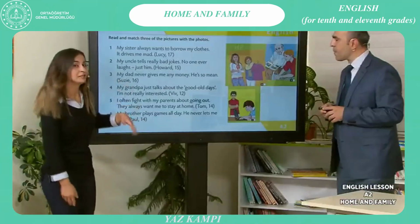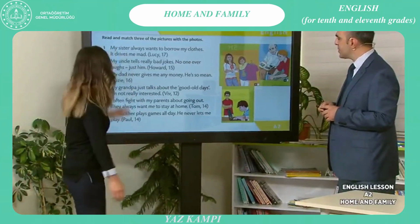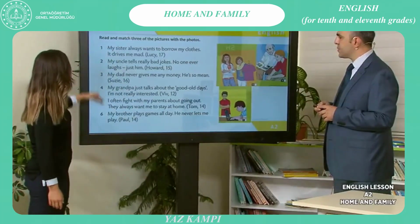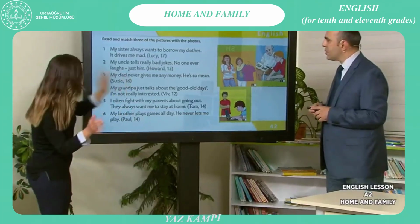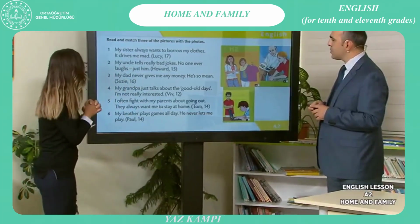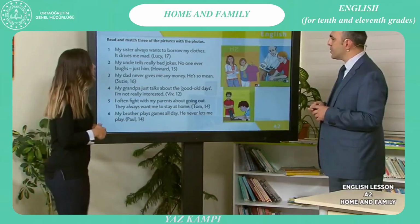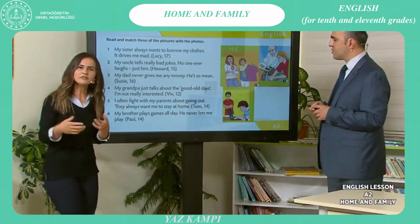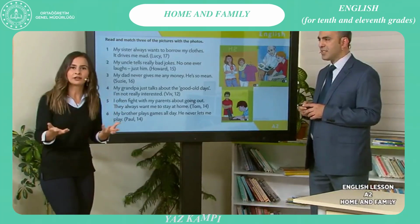Here we have, again, pictures, but this time we have only 3 pictures. And here you see 6 sentences. And you are just going to read and match 3 of them with the pictures. First of all, let's read it and choose together. The first one, my sister always wants to borrow my clothes. It drives me mad. Drive somebody mad means make him angry or make her angry.